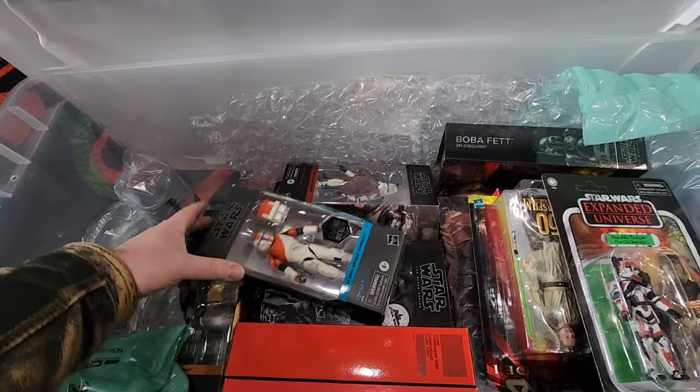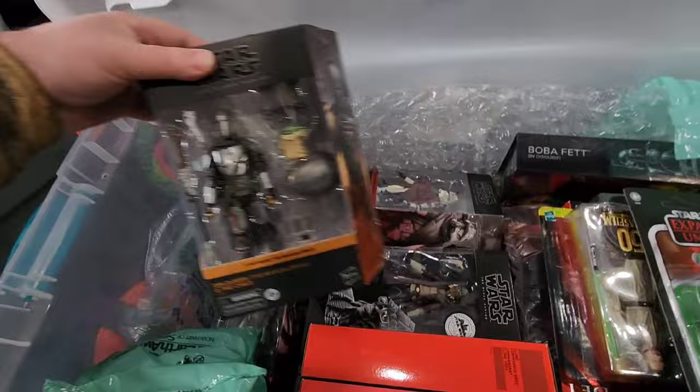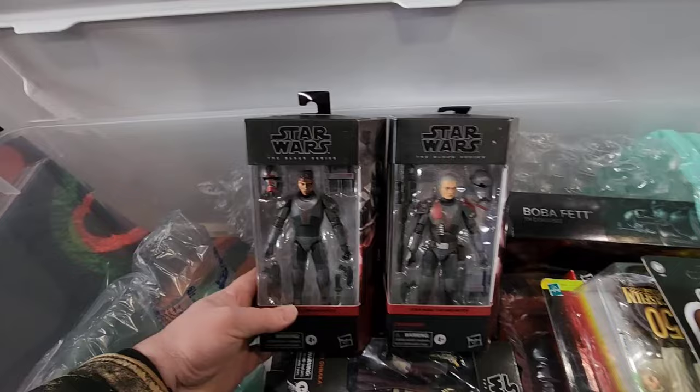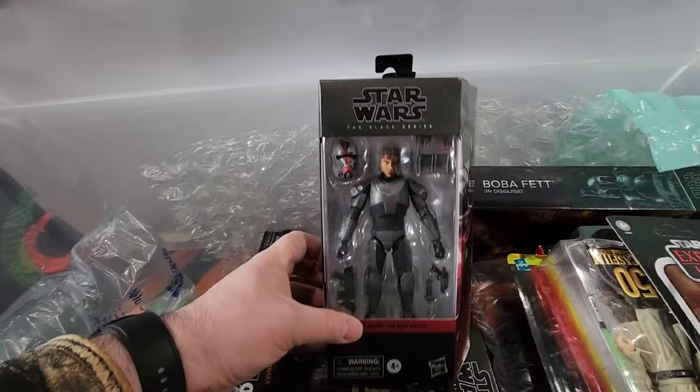And then some of these, I think these gaming greats were all GameStop exclusive, I want to say. Mandalorian. Like this Echo, or this one here. Oh, yeah, here we go. So, this Crosshair, again, that he was going for. You know, 70 bucks, I think, at one point. I don't know where he's at now. You got that price memory. You remember what it was when they came out. But those two are sought-after ones that are a little more expensive.